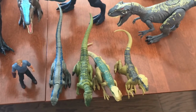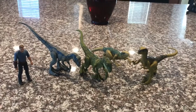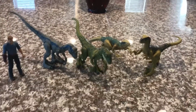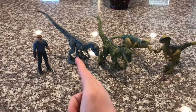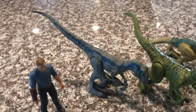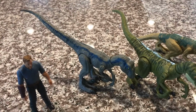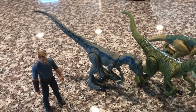Blue, Charlie, Delta, and Echo. Okay, so here are the Velociraptors, aka the Raptor Squad. The members of the Raptor Squad are Blue, Charlie, Delta, and Echo. So the color scheme for Blue, in figure form, is how she is in the movie. She is gray with blue striping, hence her name.